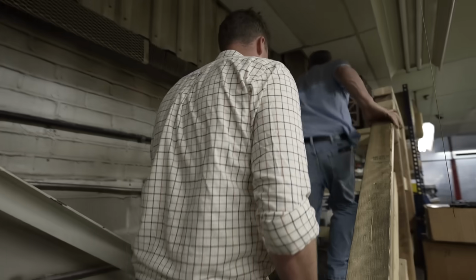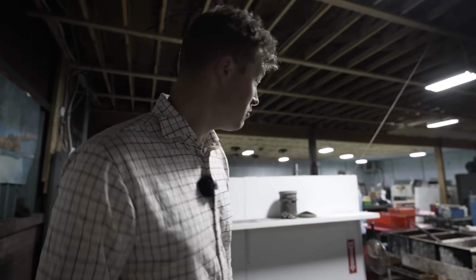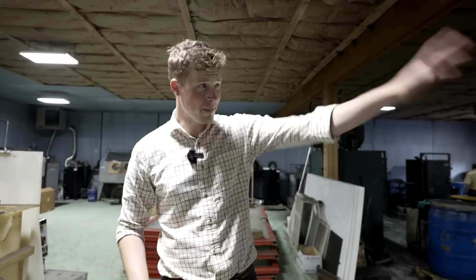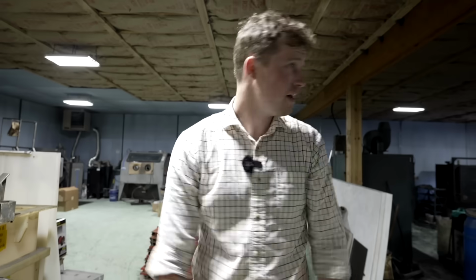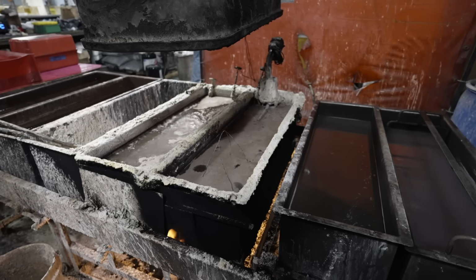Welcome to one of the strangest rooms at the factory. This is where all of the metal finishing is done. We've got blacking over there, anodization over here, case color hardening over there, bead blasting over there. This is like the finish room, if you like.